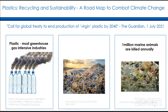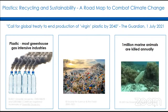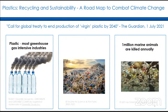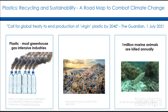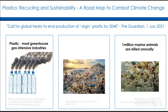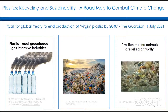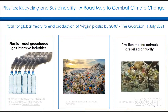Plastic is one of the most greenhouse gas intensive industries in the manufacturing sector and the fastest growing. Greenhouse gas emissions from plastics are accelerating climate breakdown and threatening our ability to maintain a survivable climate. Nearly every piece of plastic that exists in the world originated as a fossil fuel, and greenhouse gases are emitted at every stage of the plastic's life cycle, from its extraction and transport, refining and manufacture, through to waste management.